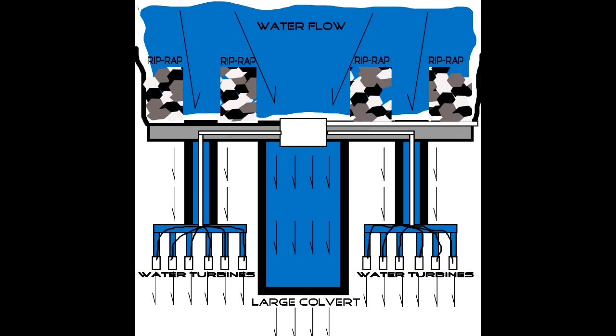So using the water to top off our tanks, using the water to top off our batteries, water is the most important thing. And that's why I wanted to spend a lot of time on this video going through some of the setups and the mechanics of what we're planning on doing on our property.